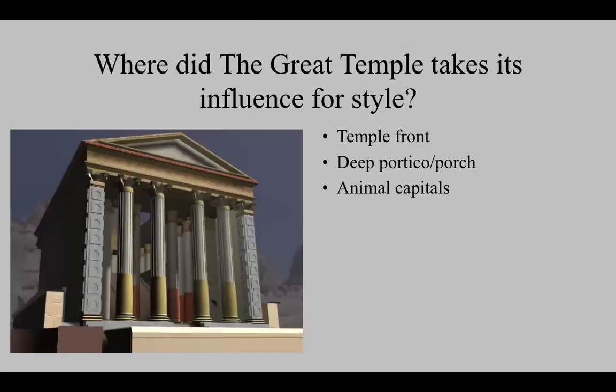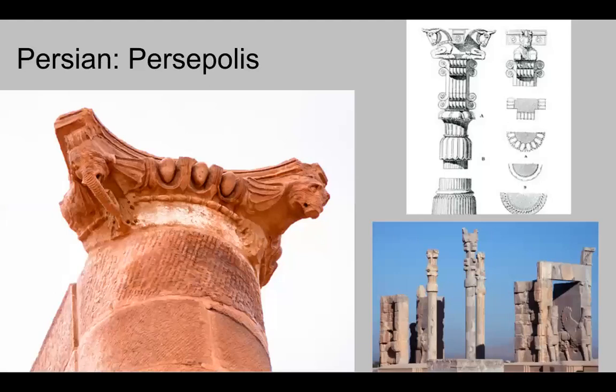Okay, so this is the style of what we think the Great Temple looked like. And so once again, probably understanding why we thought it was a temple and not a governmental building is that it had a temple front. Now, if you look at it carefully, you see that it has smooth and fluted columns. And then at the very top, it had, I thought I had a close up. Oh, there it is. It had animal capitals.